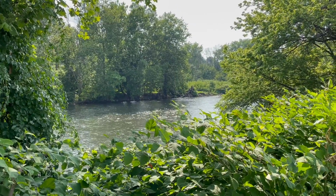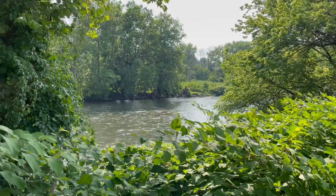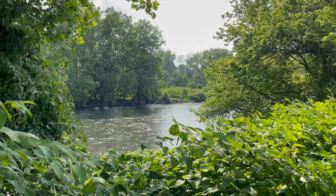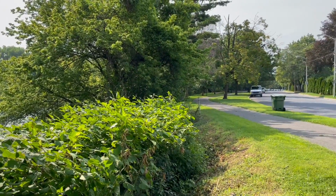I just went to a nearby park and ended the day by the Schuylkill River. To be honest, I had no idea how to pronounce the river's name for the longest time, and now I do.